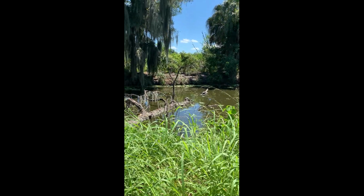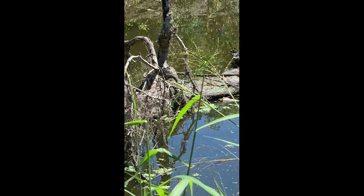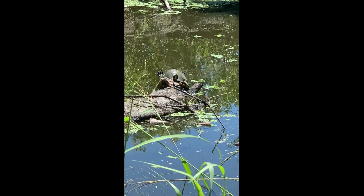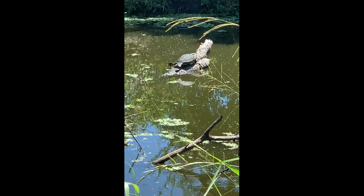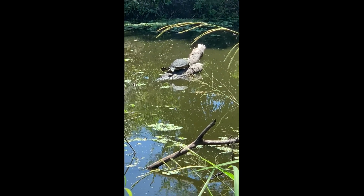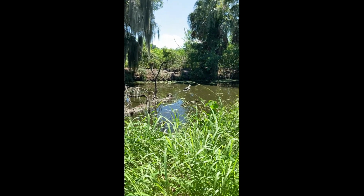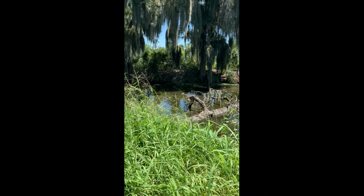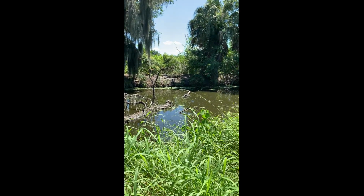Wow. I'm not good with turtles, but for me, I've always called them yoga turtles because of the way they balance. There is a lot of activity out here today. A lot of splashing, gators feeding. Kind of surprised me. I mean, it's the middle of the heat of the day. They're down in the water.